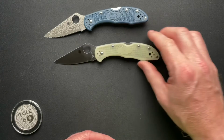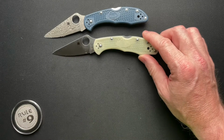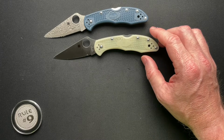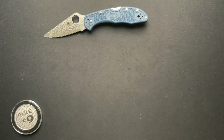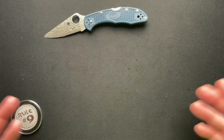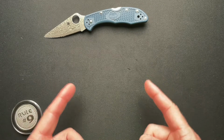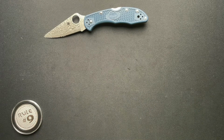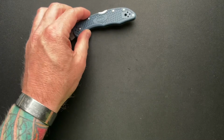This one gets used for unboxings, and I think I got this one from Nightjoy also. But anyway, we'll just leave one out for now. You get the idea. So I guess I'm going to tag somebody with each knife. So this goes to my buddy Mike, NAF Sergeant. You got to pay to play, man. So it's your turn. Boom.